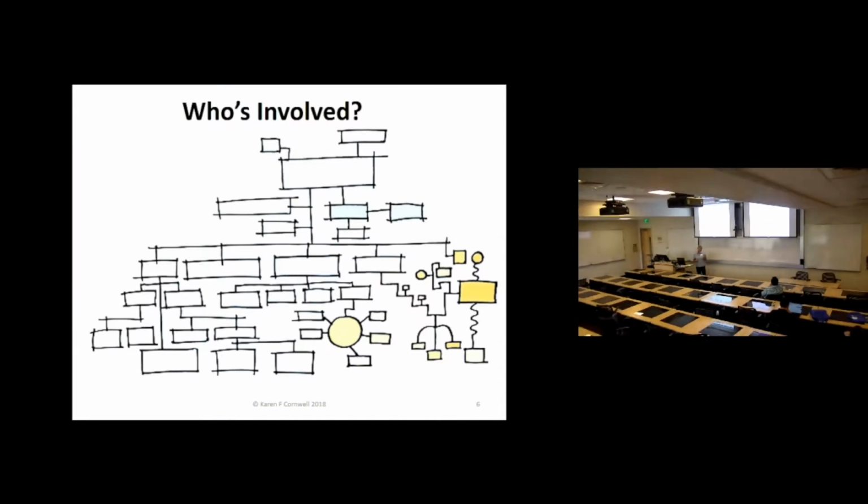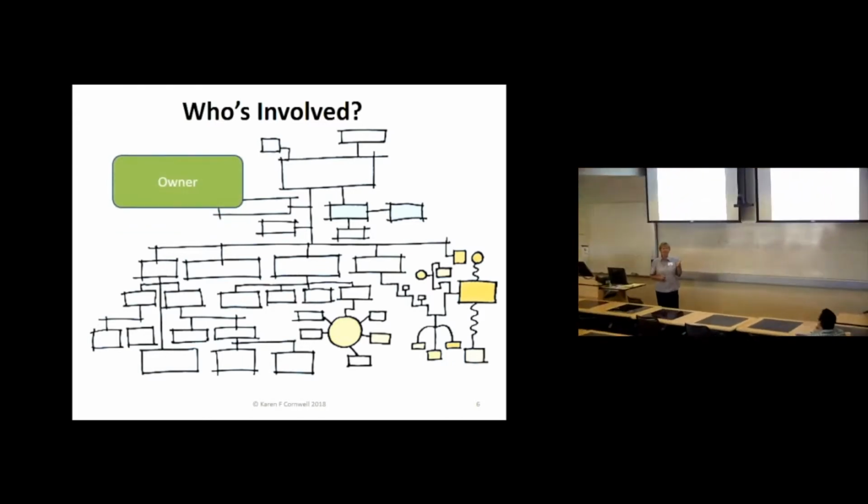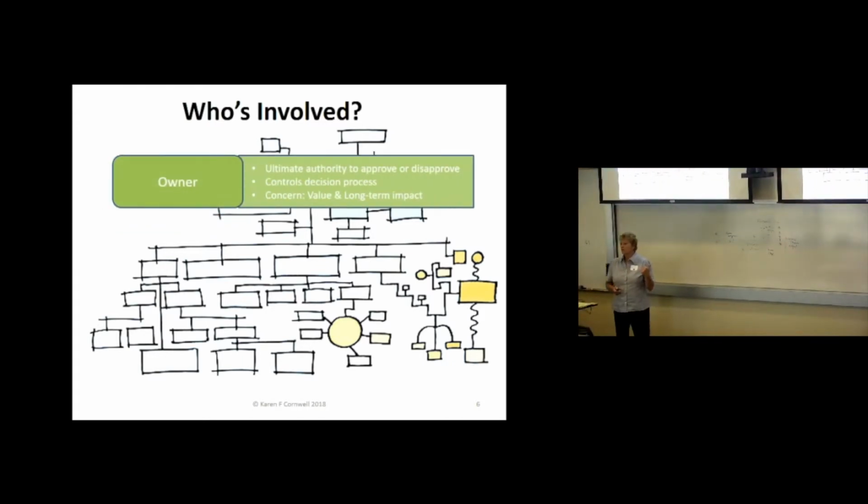Another piece of this is who's involved in the buying process, because different buyers have different needs. So an owner is really the ultimate authority, right? They control the decision process. They may not make the decision, but they control the process. And they're really focused on long-term value. Never talk to an owner about price, right? Because that drives them to a place that you don't want them to go.